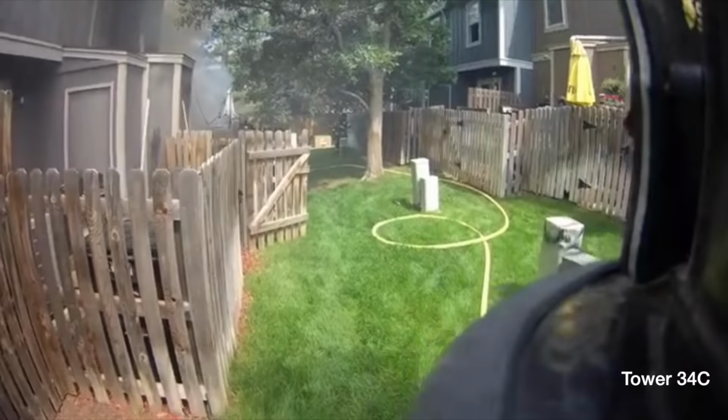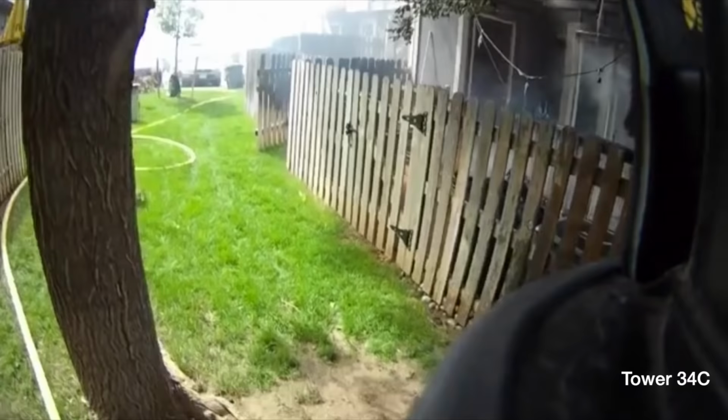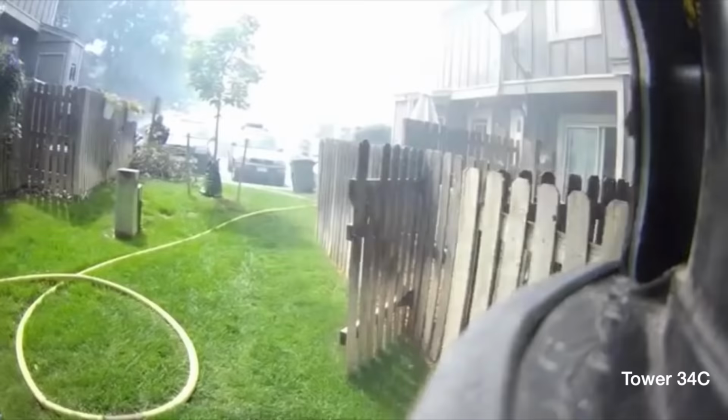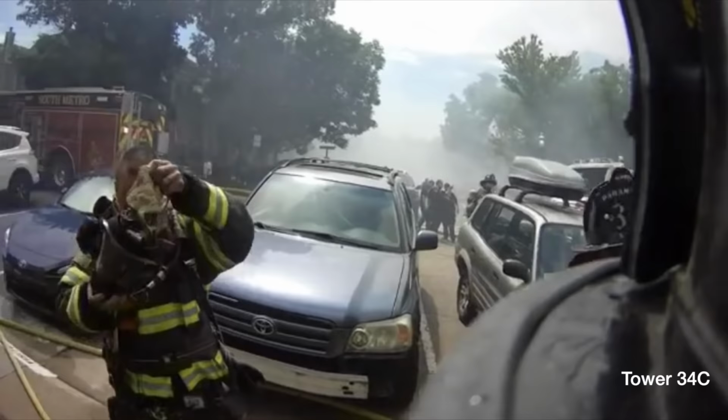Command from Ladder 12. What's in the area? Are you near? Ladder 12, I'm going to need you to bump up. If you'll come up to the Charlie side of the structure, by my Engine 17, you're going to be on foot. They still have good fire. Copy, Ladder 12, bump up. Let's go around the other side.